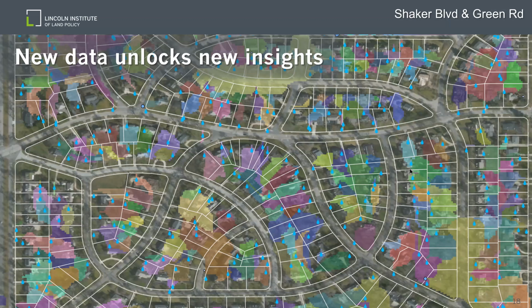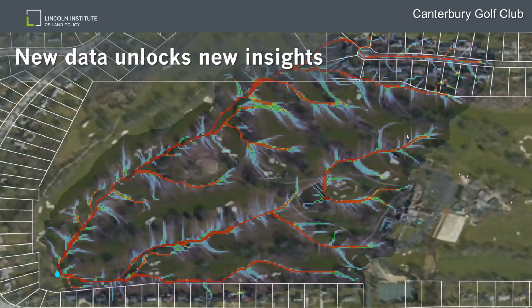Another example, and this is moving south a little bit on a larger scale project, is the Canterbury Golf Club. When you look at it from this perspective, you can see half to two-thirds of the golf club is all draining through kind of a single network. You can start to see how it goes through some of the water traps, and along some cart paths. But it really comes in, and if you look at Google, if you're familiar with it, you can see kind of the channels coming down.